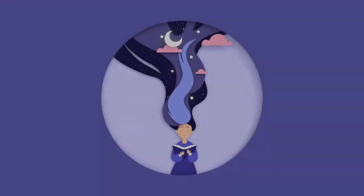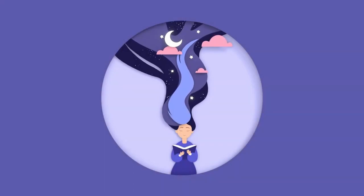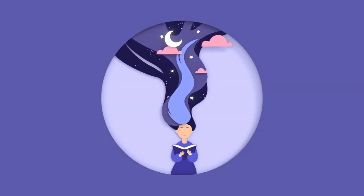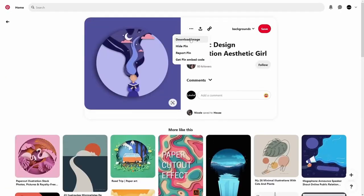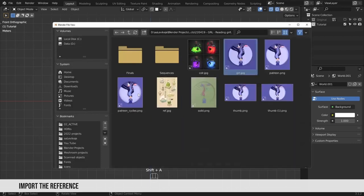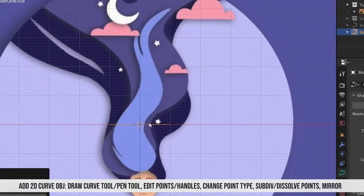The next tutorial is how to set up and animate 2D cutout animation by Levi Mogany. Get a 2D reference cutout scene you want to make 3D. Import the reference into Blender. Add a 2D curve object.